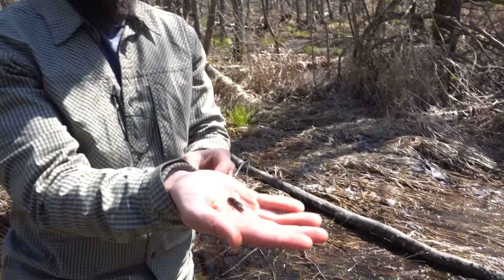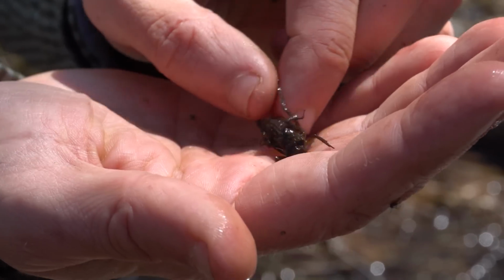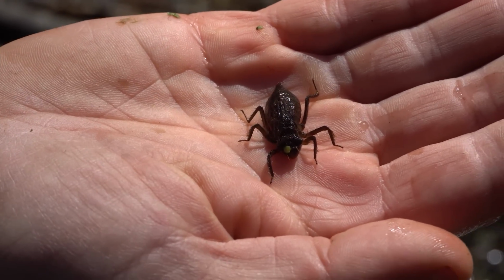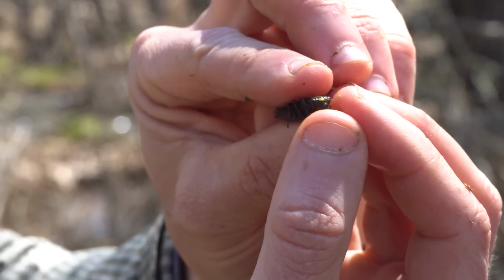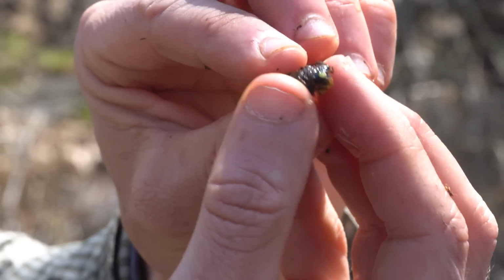Here's another predator here. This is a dragonfly nymph. It's one of our pond dragonflies. You can see he's got his little wing buds on the back. And these have a really unique way of feeding. On the bottom side of the mouth, they have a structure called a labium that actually shoots out. So he'll shoot that structure out and grab the prey and then bring it right back to the mouth. It's a really unique way of feeding.